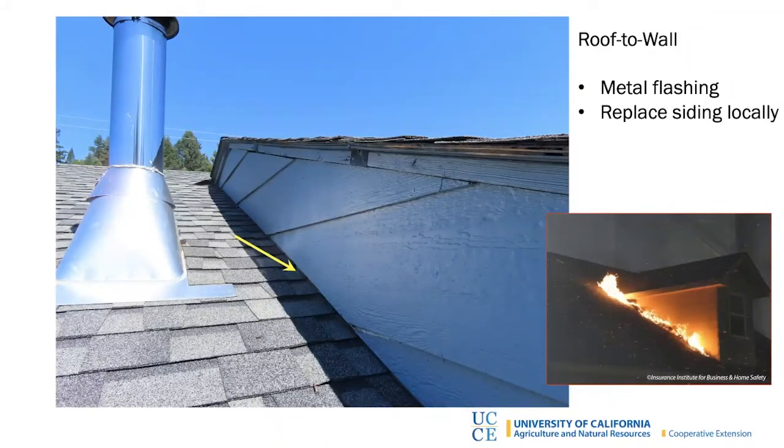And this roof complexity piece is, I think, a really critical issue for people to be thinking about. If you are designing a new home or going to build a new home, the simpler the roof design, the far easier it is to maintain the integrity of that Class A roofing and have it function for you from a fire resilience perspective.